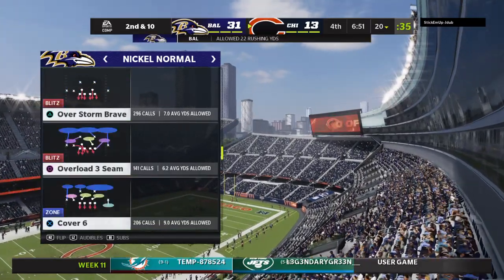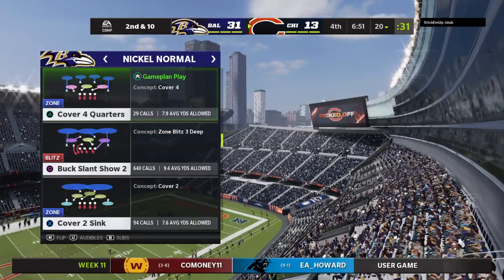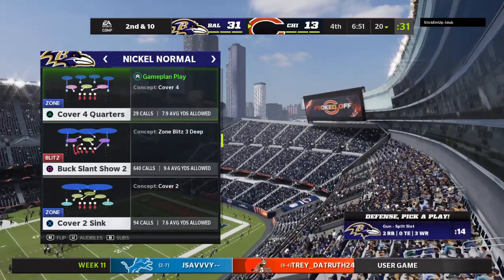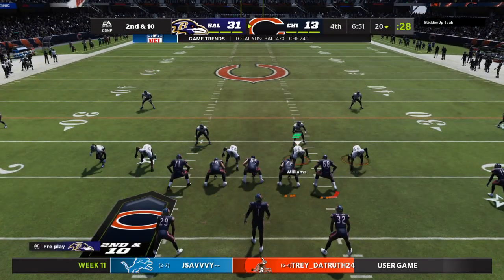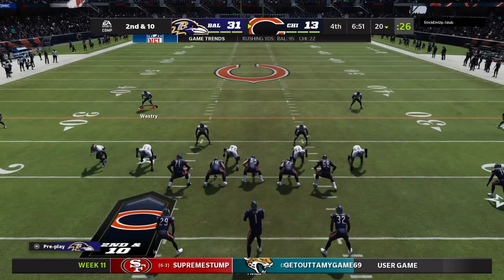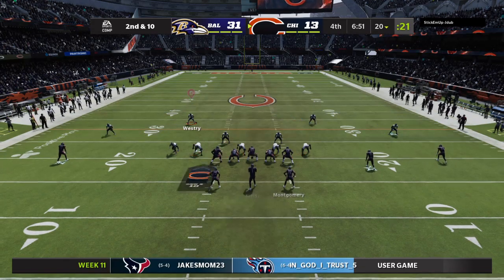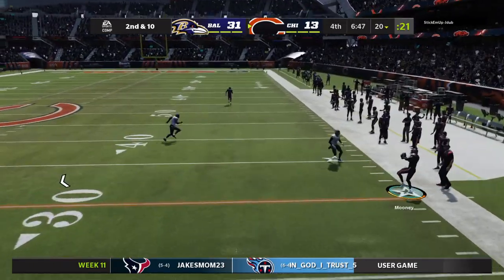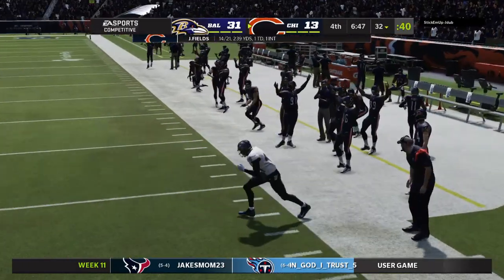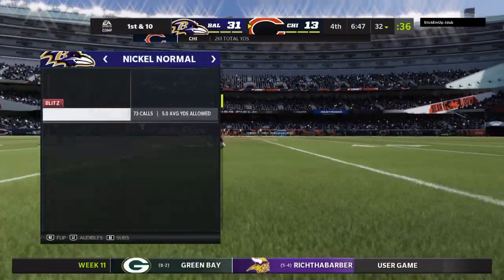At this point in the game, they've got to continue to try anything they can. They're still working at it, even though this one feels like a lost cause. They'll try again from the 20 on 2nd and 10. Now it's Fields. And this will be caught by Mooney. And he'll have this past the 30 prior to going out of bounds.